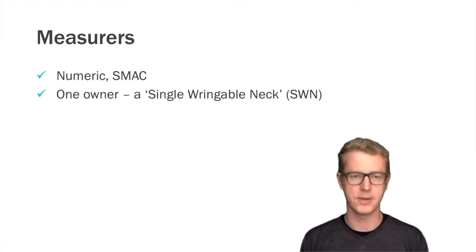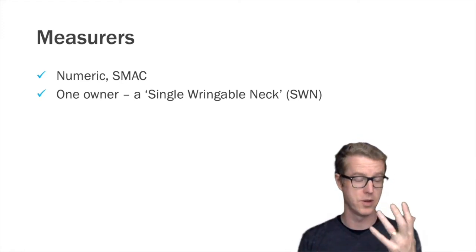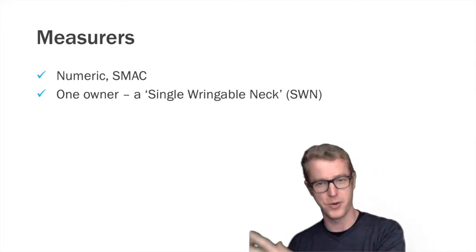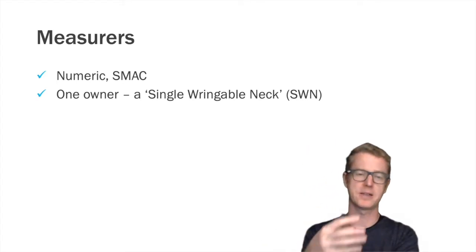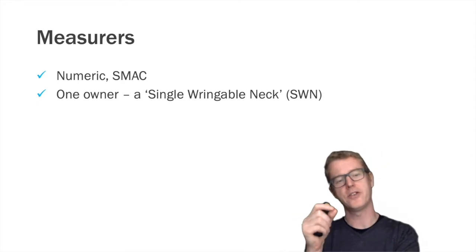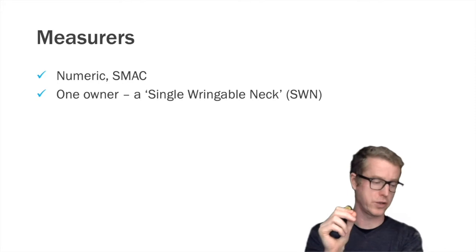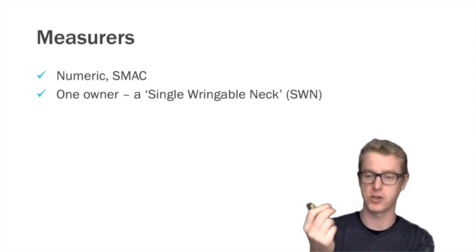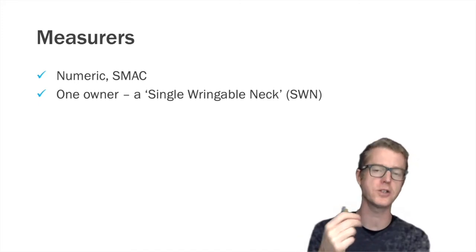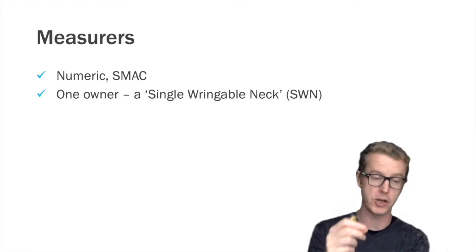Measures, the M in the OGSM. They should be numeric again. So we talked about words, numbers. We're on a numbers column now. SMACs, specific, measurable, achievable, compatible. And another key tip to implementing strategy. There is a truth in business that if you give a job to 2 people, nobody will do it. You need a single person to be responsible for each measure so that they will make sure it gets done.